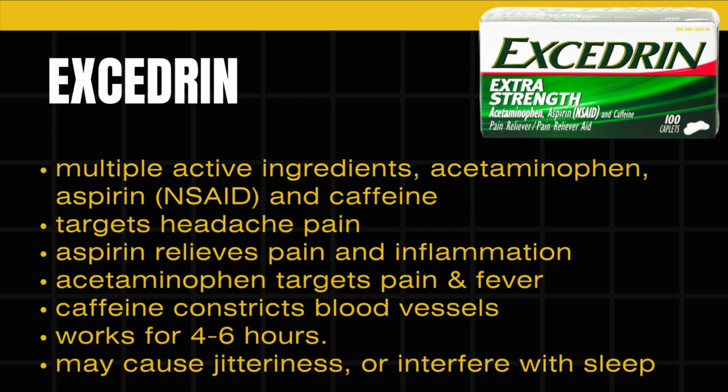This combination is particularly effective for migraines and tension headaches. However, due to the caffeine content, it may cause jitteriness, or interfere with sleep if taken late in the day.